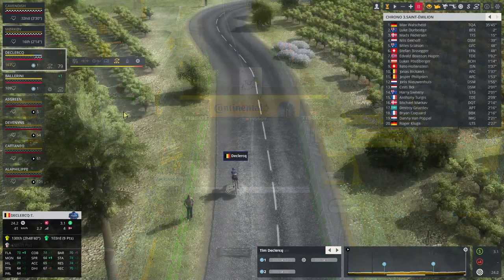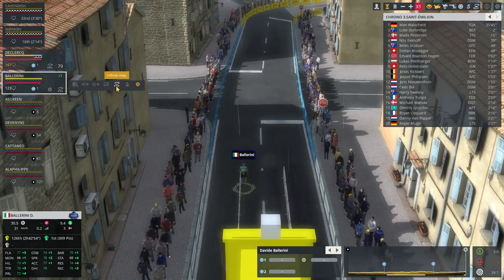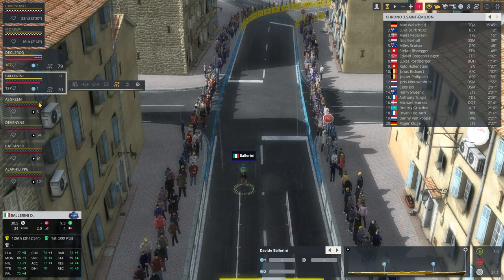35:48. Ballerini is headed out as well. He's not too bad a time trialer. He's basically a really good all-rounder with some specks of excellence in flat as well as sprinting. Not too shabby a rider for sure. Winning the green jersey in the Tour is quite the accomplishment.